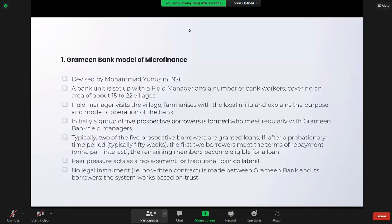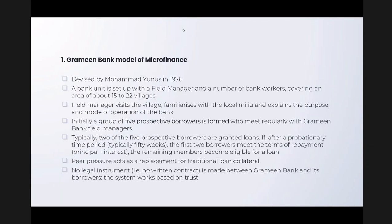About different models of microfinance. The most famous model is the model of Grameen Bank. The most striking, distinctive feature of the Grameen Bank model is that a group of five women borrowers is normally formed, and a field manager contacts them and keeps liaising with them. So a bank unit is set up with a field manager and a number of bank workers covering an area of about 15 to 22 villages.